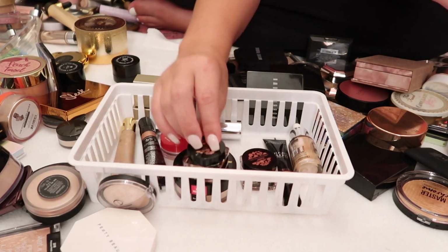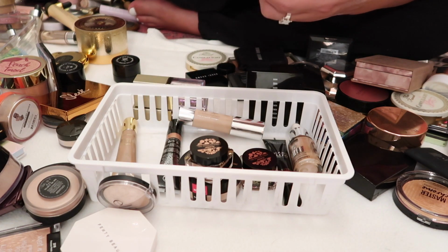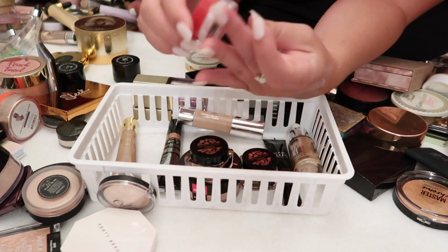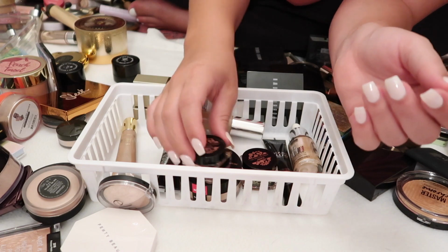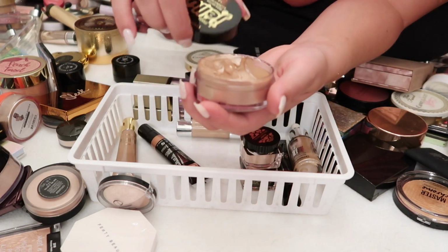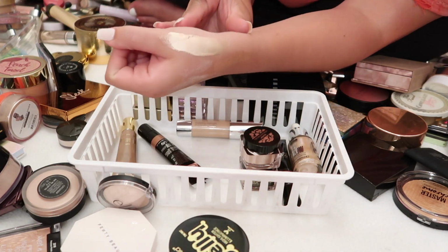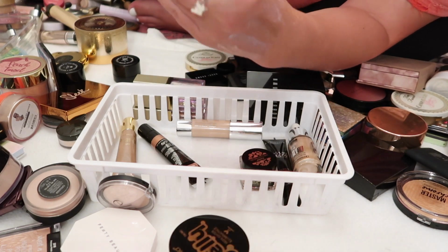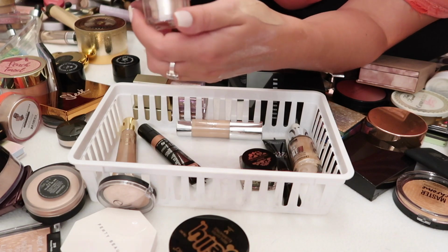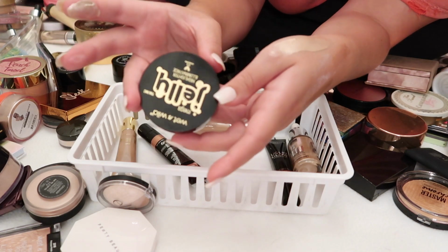I have some jelly highlighters here. So this one is from e.l.f. This is the Jelly Pop like face glittery stuff, face and eye gloss, so I'm gonna keep that. And then I have this Wet n Wild jelly highlighter, which looks like this. It's so freaking pretty. And then I have these Butter London ones, which, let me just see if these are comparable in any way. I'm gonna go ahead and declutter the 2 Butter London ones, and then I'm gonna keep this Wet n Wild one.